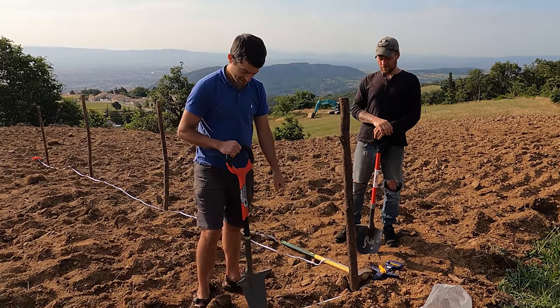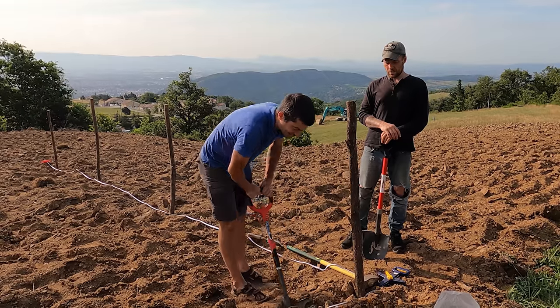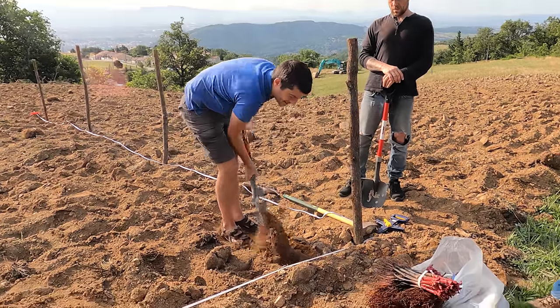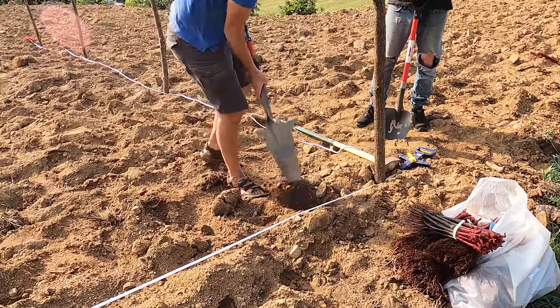So, how much did we say? Up here. Up. That's much easier to plant than the other day.